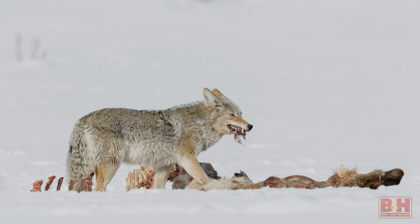If you shoot the eagle in the tree, it's tack sharp. No heat shimmer at all. Shoot them on the carcass, you're going to throw the picture out. Can't even shoot it. I'm telling you, it looks like you shot it through a shower curtain.